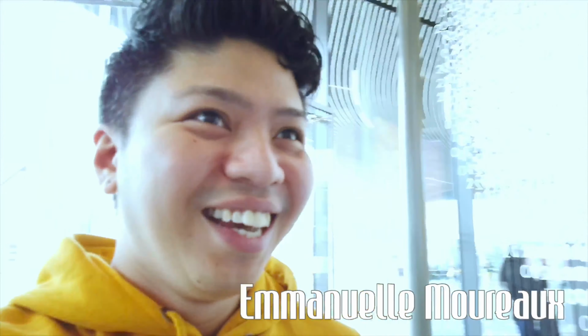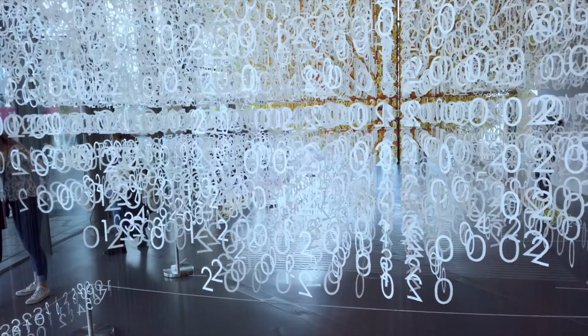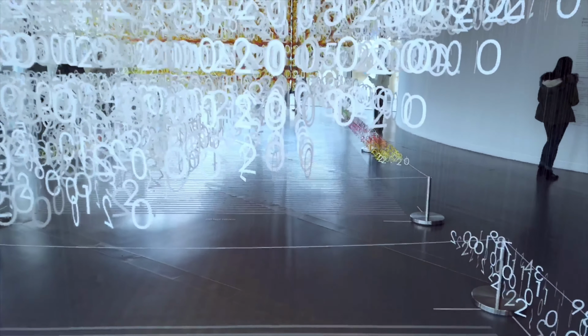Hi guys, so we're currently inside the gallery, and we have there the colorful installment of the Slices of Time by Emmanuelle Moureaux. Anyway, I'm just gonna show you a little bit of what's happening here. This is plain white because I believe that this is represented by the past.